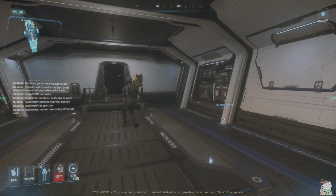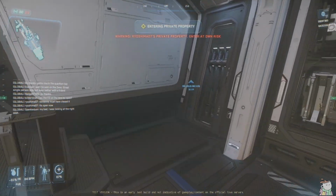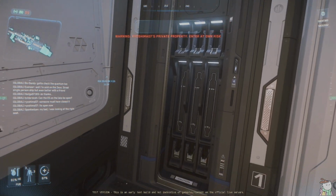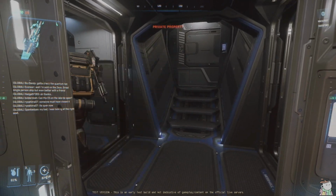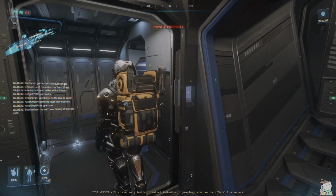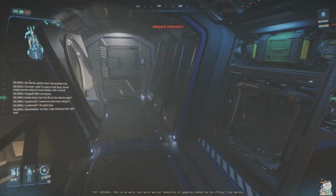Zeus CL, massive cargo bay. Not the most convenient for loading stuff into, but still. Weapon rack in the back, I love this. It's a great feature, great use of space. Move through to the same kitchen area, the same quarters area, except it lacks the bathroom, just a heads up.